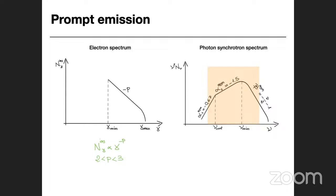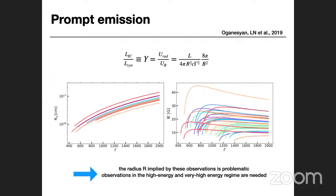You said, I remember well, that to explain this break you need a lower magnetic field, so that it's not cooled very quickly, but then you have inverse Compton, which is stronger. But if you have inverse Compton, then the emission has to be further away, and then you don't explain the variability. Yes, exactly. The problem is that this magnetic field is fixed by the observation of the break, by the location of the break.